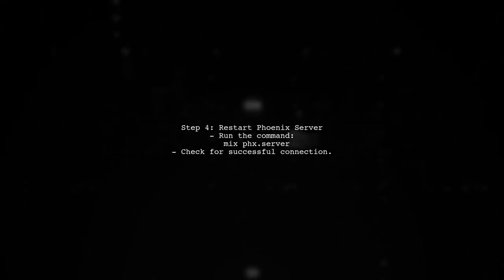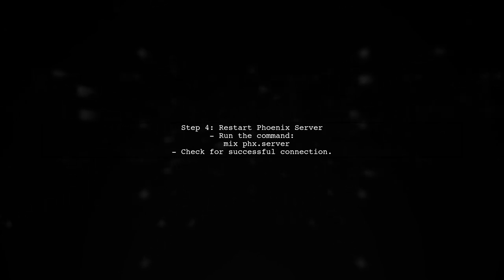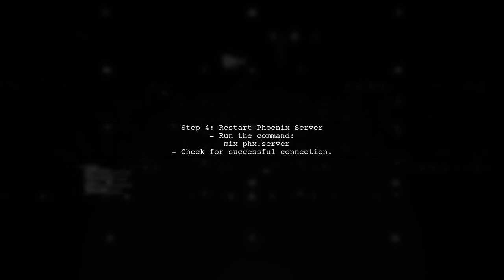Finally, after making these changes, restart your Phoenix server and try connecting again. If everything is set up correctly, your application should connect to the PostgreSQL database securely over SSL.